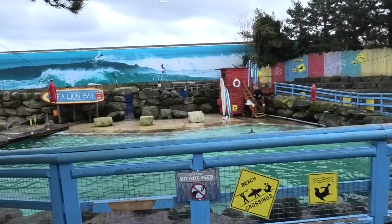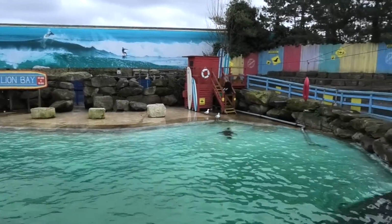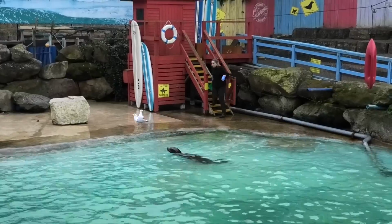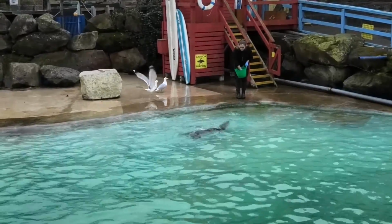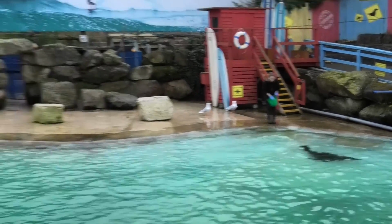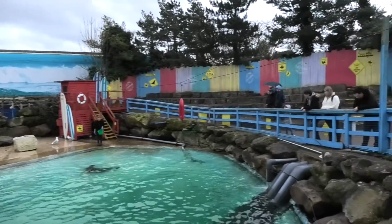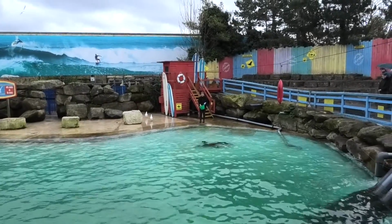Yeah. We come into the Sea Lion Bay, which is where they do sea lion shows at 12 and 3 in the afternoon, and we've caught them as they're feeding the sea lions. These seagulls look like they want a speck of it. Let's scare them off. Just give them their fishies for the day. And there's absolutely no audience here. I think that the rain has kind of made a lot of people go, so hopefully the Vampire queue won't be that long. We can get a couple of re-rides on it.